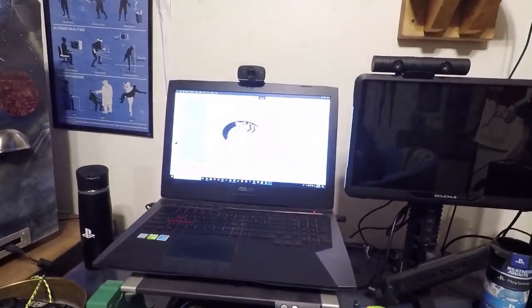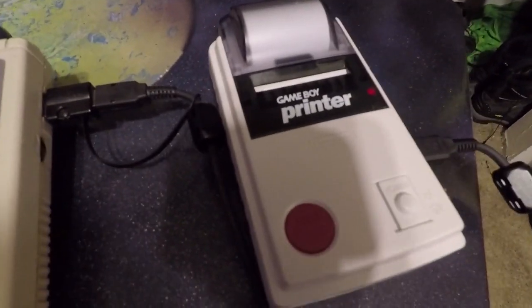Alright, so I took a picture of the Attitudes logo. I had it up on my desktop screen, and we're about to see if this works. I bought this from a retro store here in town, and I think I have everything set up right.